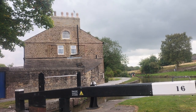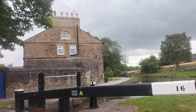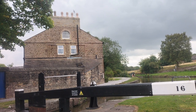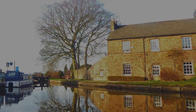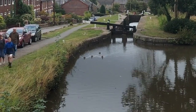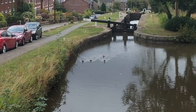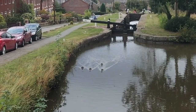Top Lock, also known as Lock 16, is accompanied by the lockhouse straight behind it, owned by the Jinks family, a boat operator of the day between 1840 and 1935. The view from the end of Lock 16 looking downwards towards the town is pretty impressive, even though you can only see one further lock as the flight curves away to the right.